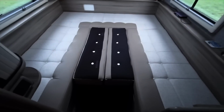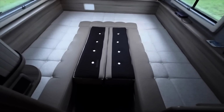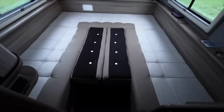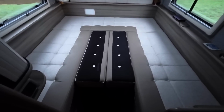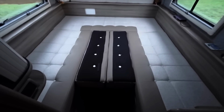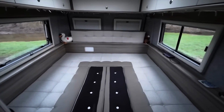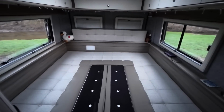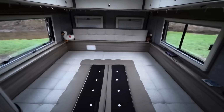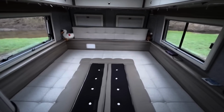Okay, so that's the bed in its made up position. You can see we only turn over the infills, we don't bother wrestling with the outside ones, simply because the duvets cover that anyway, so it doesn't really make any difference. You see at the back, that's the main backrest. We just put it on that shelf behind just to save carrying it to the front, but the other little infill cushions just sit on the front seat. There's just 4 little small ones.